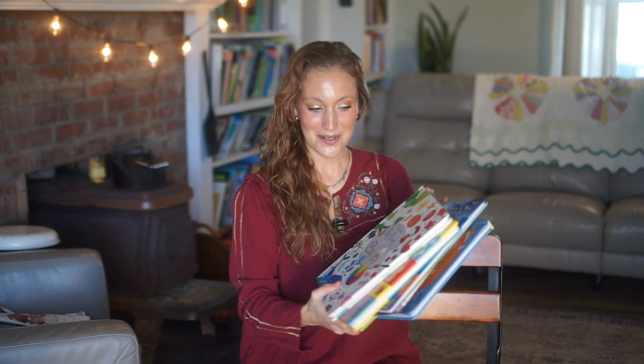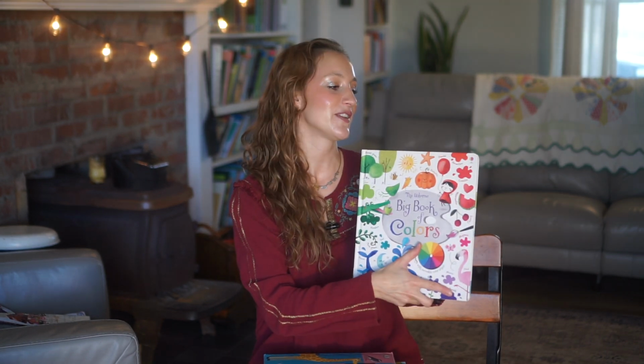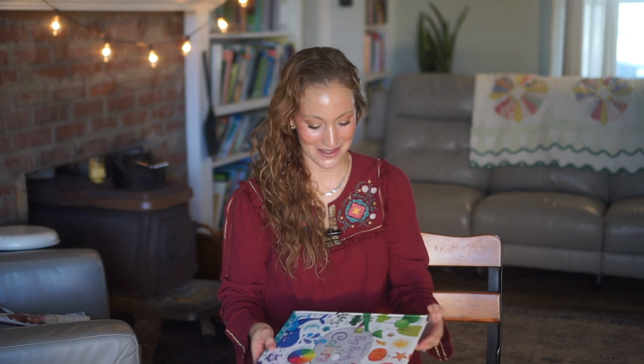So the next handful of books are all Usborne books. I love Usborne books, especially for the little years, because they're practically indestructible. Not all of them are, but every one of my kiddos has gone through a phase of being caught ripping pages out of the book, you know, everyone goes through that phase. These ones specifically, you can't really do that. So I love them for that.